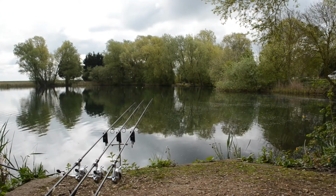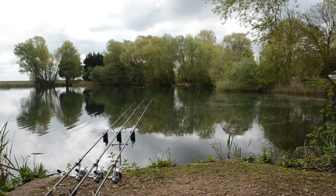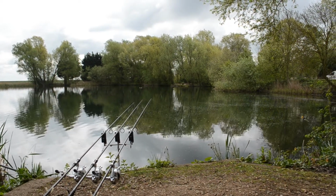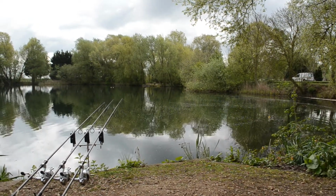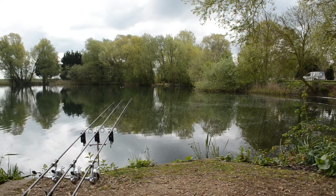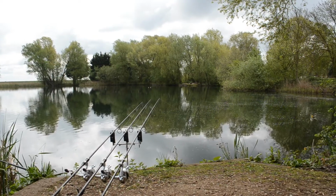I actually lost another fish. Oh no, you guys seen that last night actually. So I've lost 2 now and caught 2, which is not good. I hate losing fish. Especially when they feel good, like one of them did. It eats you up inside. If you're a carp angler, you will know this.